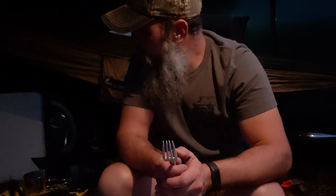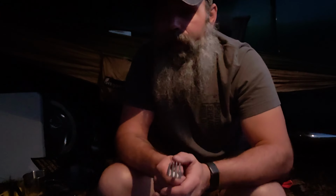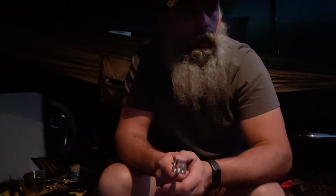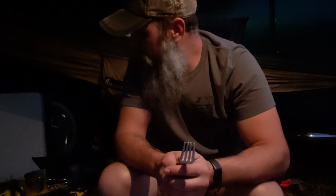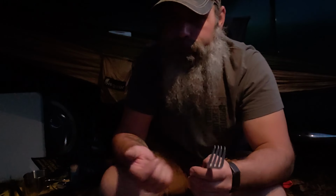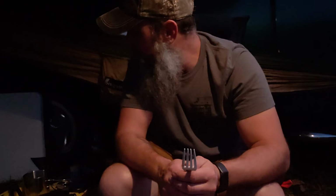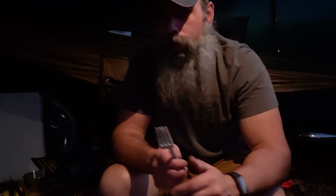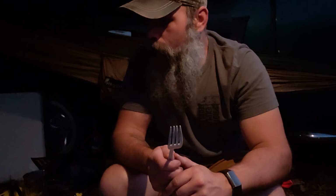Still getting some things situated as far as how stuff's going to be set up and stored inside. What's going to be permanently stored in there. Mostly just the cheap stuff. I got a cheap frying pan, like a $9 Walmart one or whatever. The cheap stove. Cheap grill. But they work. They work for me.